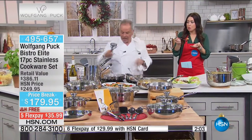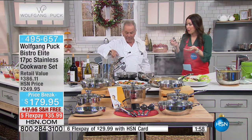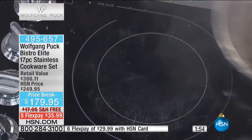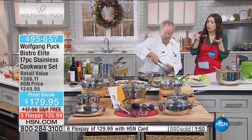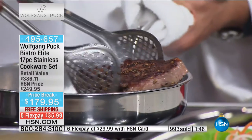And now I'm going to turn over my steaks here. Look how I seared them. Can you see that? Look at how perfect they are, and each one the same. It's like you're in a restaurant. Come over here. Look at that. So now look in the pan here. You have pepper in here, but there's nothing else. No hot spots. You can see that. Nothing sticks.